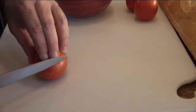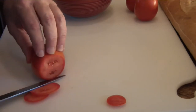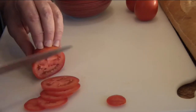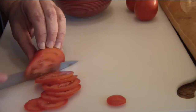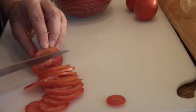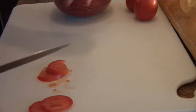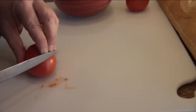And notice that I'm cutting them on a slight angle so that we get bigger slices and they'll cover more area, like so. And what we're going to also use is some fresh curd mozzarella, some shaved Parmesan, and some sliced provolone cheese in addition to our basil butter.